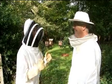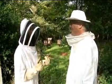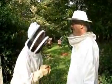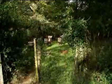Stuart, I have to say, I've never been this close to this many bees before in my entire life, so thank you so much for showing me all about it. I think there's so much to learn in the whole art of beekeeping, so thank you so much. You did very well. Well done, Ella. Right, let's go get a drink. Yes, and taste some honey.